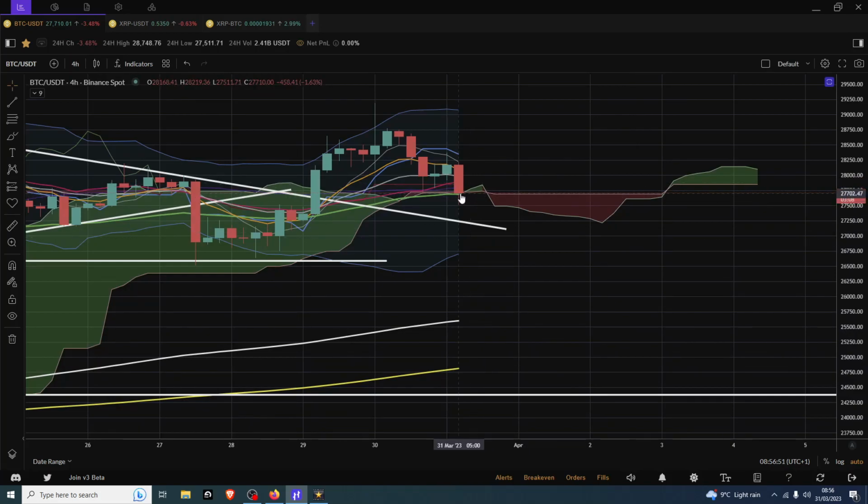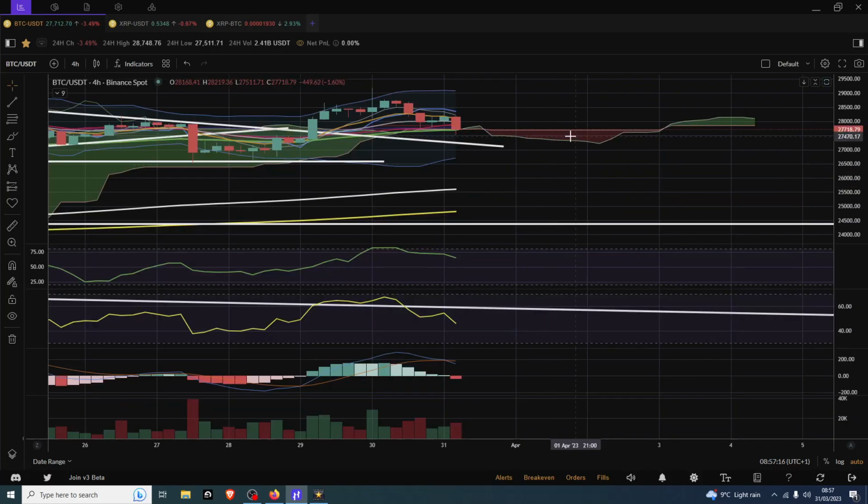The 4 hourly currently sitting above, and again, these are different. So that's the equivalent of 10 exponential on a daily. The 4 hourly has got its 50 exponential where we're above right now, so 27,700. That would be a better place to see a bounce, and even better still would be above this Bollinger Band, which is just ever so slightly above where we are right now on the 4 hourly. So really, we do want to see closures above and beyond 27,900. We want to see that.